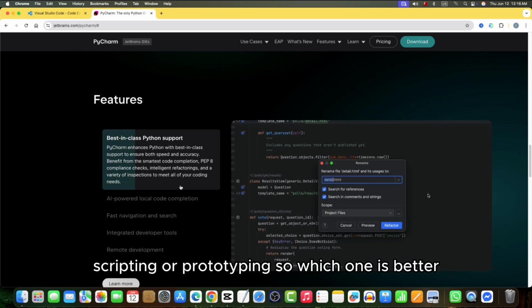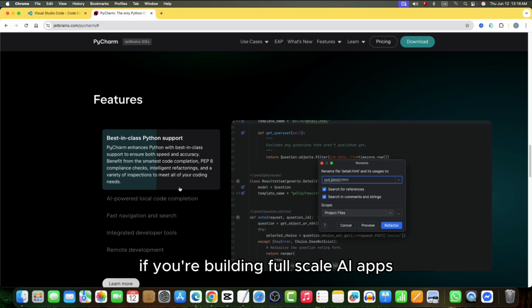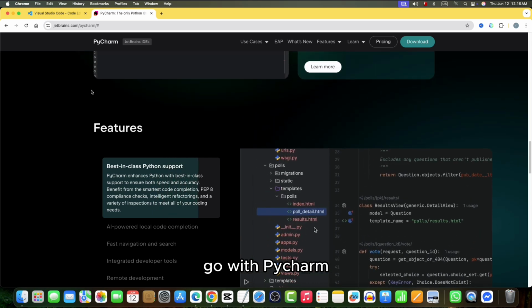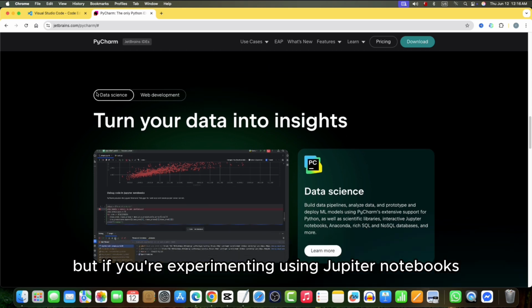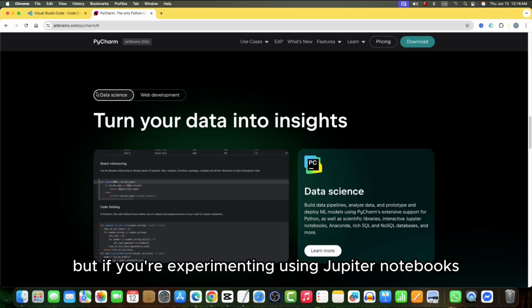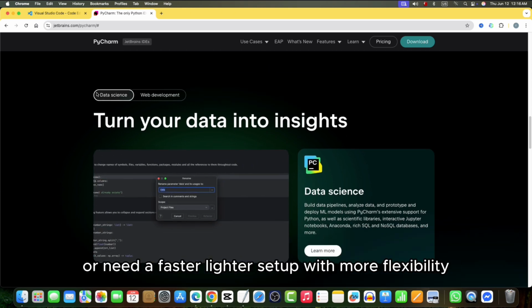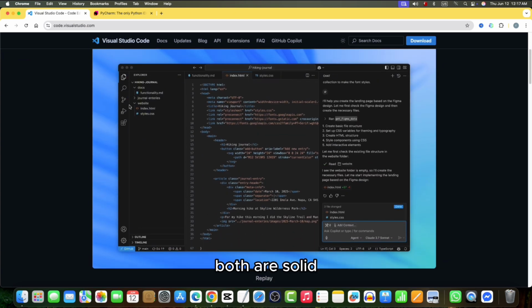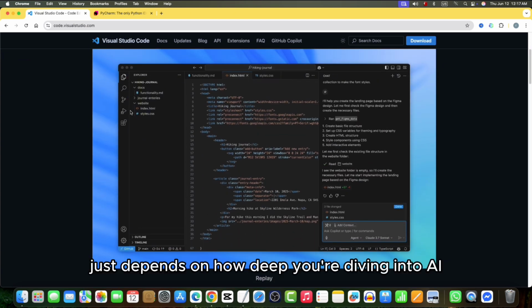So which one is better? If you're building full-scale AI apps and want powerful Python tools out of the box, go with PyCharm. But if you're experimenting, using Jupyter notebooks, or need a faster, lighter setup with more flexibility, VS Code might be your best bet. Both are solid, just depends on how deep you're diving into AI.